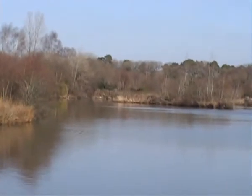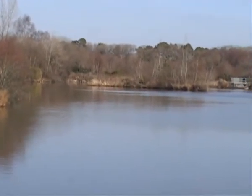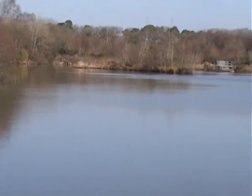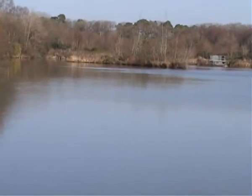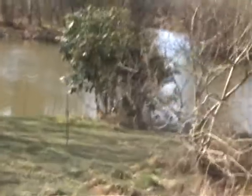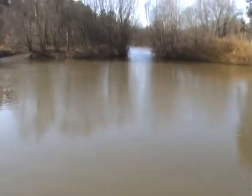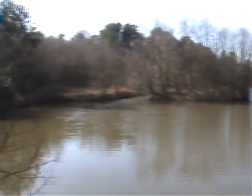and I've got a chod rig with a tutti frutti, halfway between here and the island. It's turned into a beautiful day. I'll be having a bit of a mosey around here a bit later, I think.